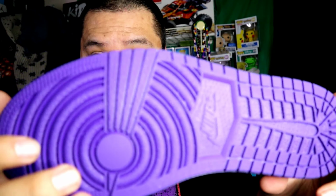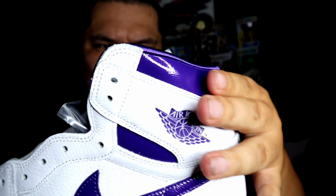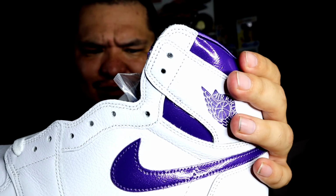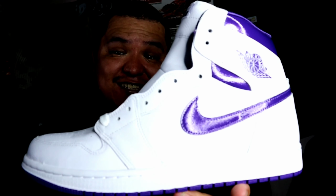Like, you have the purple bottom, then you have the purple swoosh with the, what'd you call this, the purple, I don't know, around the ankle. Then you have that small little hit right there. You throw them purple laces in, man, that's going to balance out the white, because this is a nice shoe, and it does have a lot of white.